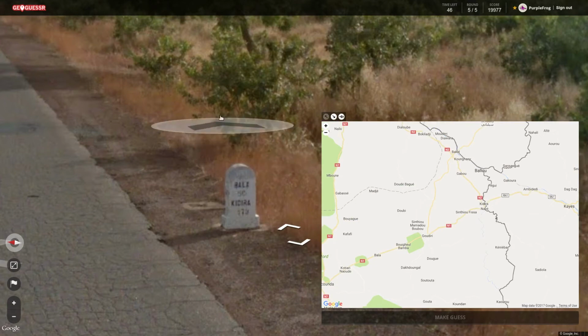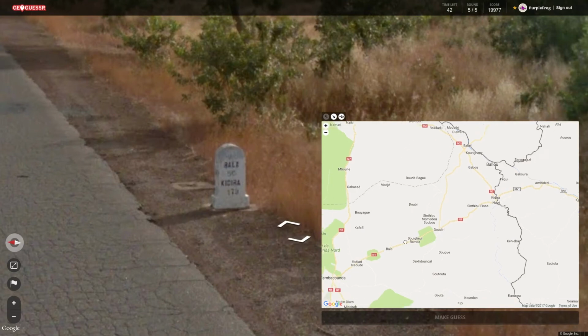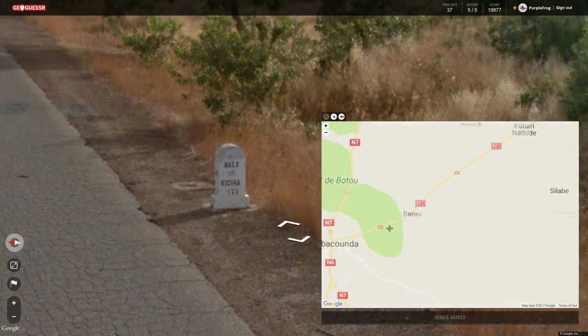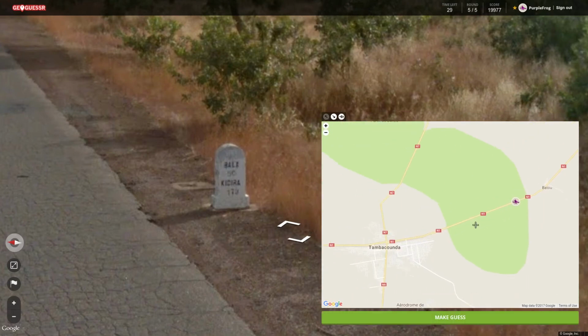176 kilometers west of Kadira. There's Bala. We're 50 kilometers west of Bala. Tamba Kaunda, we're 6 kilometers outside of, which means we're like by Batu. I think we're in this. I swear we're in this. I figure that's about 1, 2, 3, 4, 5, 6.